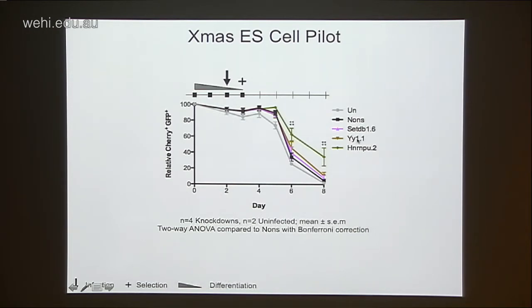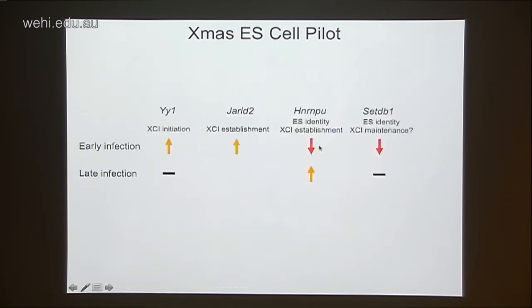YY1, which previously showed a failure of X activation, now no longer shows any difference. But HNRNPU, which previously dropped out as involved in ES cell identity, is now showing an X inactivation phenotype. So what we think is happening in these cells is that by infecting them quite early, we were able to get sufficient knockdown to look at X inactivation initiation events and also establishment.